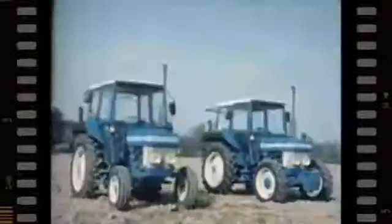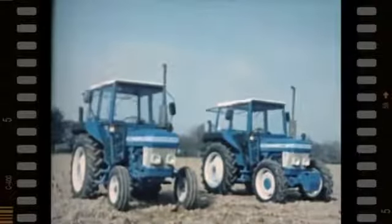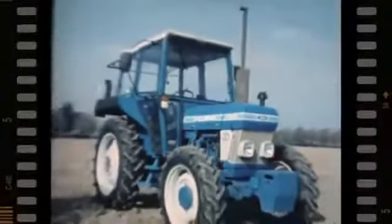In 1984, Ford introduced another 6-cylinder tractor, the 7910. And Ford improved the specifications of nearly all the other models. The 2910 and the 3910 were introduced at the lower end of the power range, as well as new low-profile cabs.